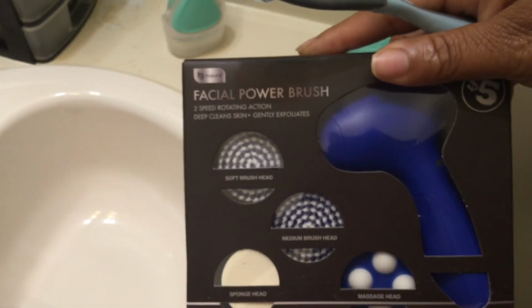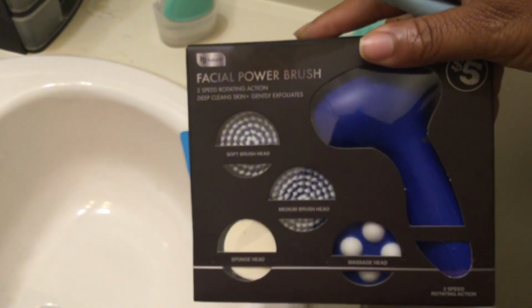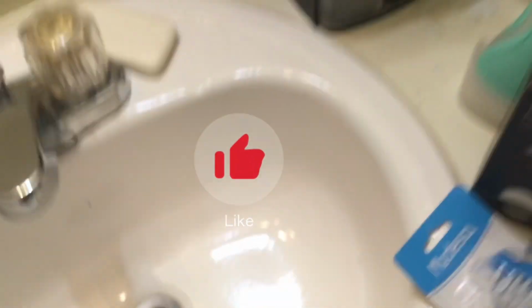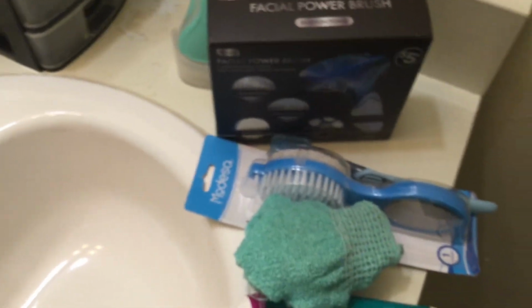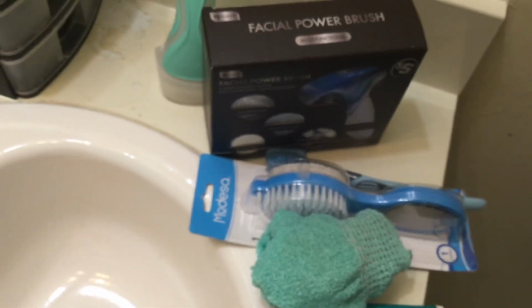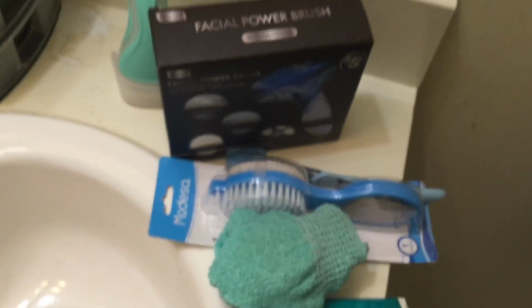My razor, got my toothbrush, and then I wanna try this facial power brush. Bought this at Family Dollar. And the paste with no aluminum in there. And then I got my exfoliant. And then I'm going to use my antibacterial Dial. And then I'm going to follow up with my Dr. Bronner soap. So stay tuned, y'all.